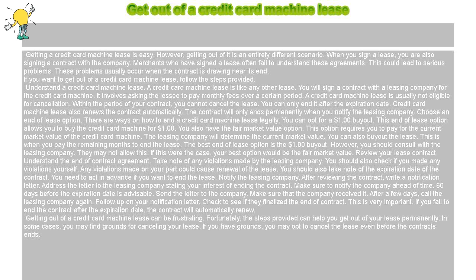Send a letter to the company. Make sure that the company received it. After a few days, call the leasing company again. Follow up on your notification letter. Check to see if they finalized the end of contract. This is very important. If you fail to end the contract after the expiration date, the contract will automatically renew.